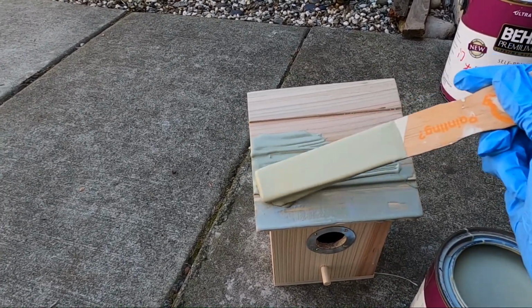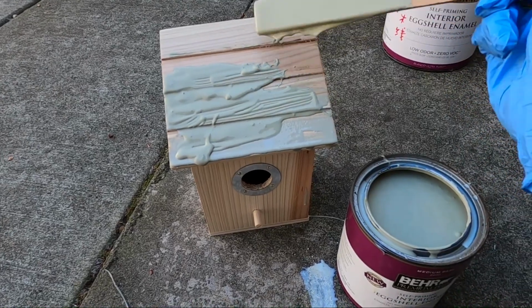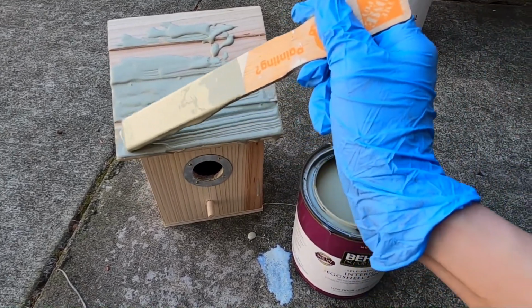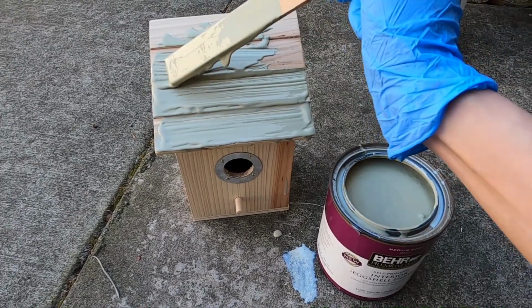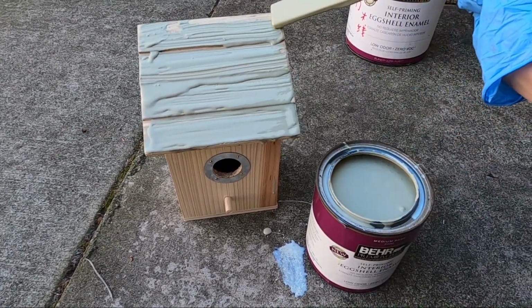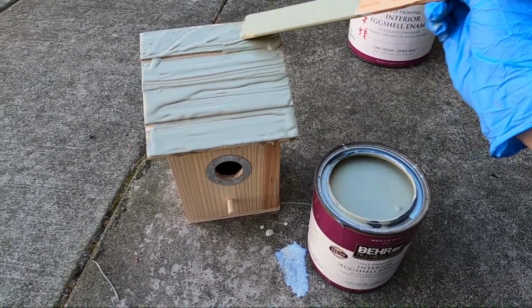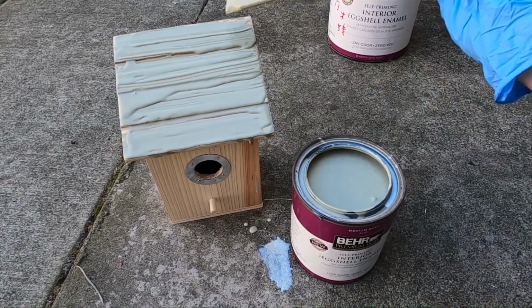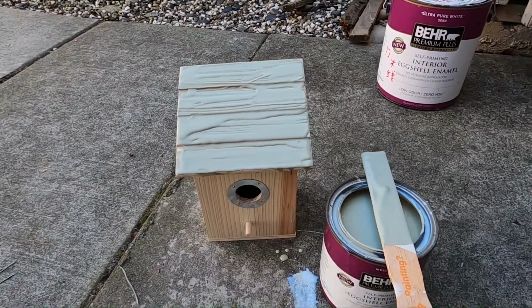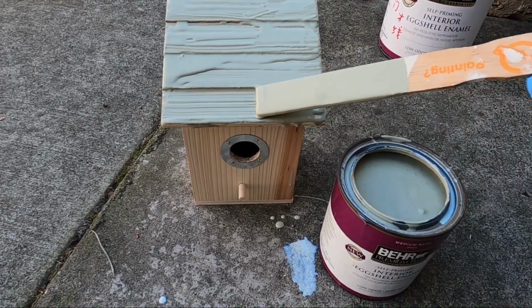It's like a green, I don't know, I don't even know how to describe this color. Like a mud color, like a green mud color. Okay, I'm messing up this house now. This house does not look that nice anymore. I wonder if I can just wash it off and restart all over.